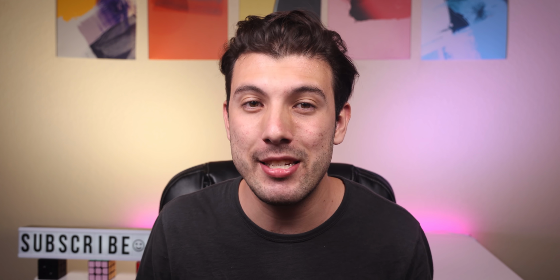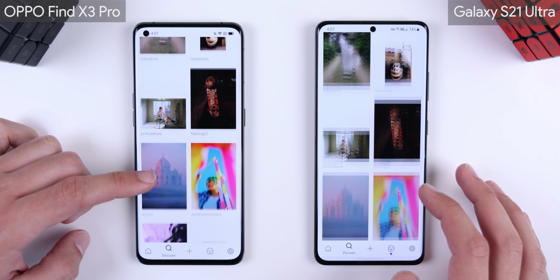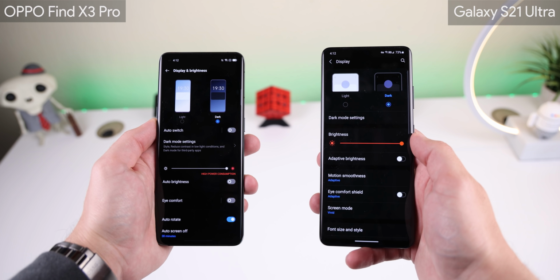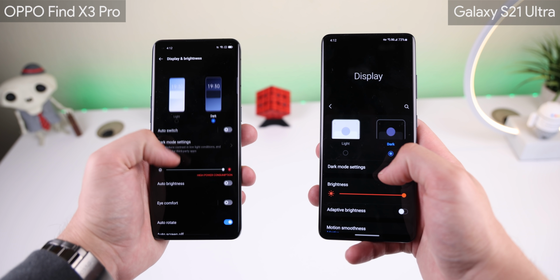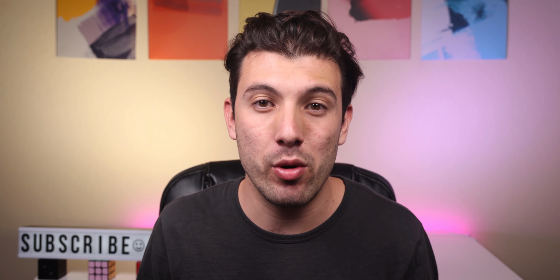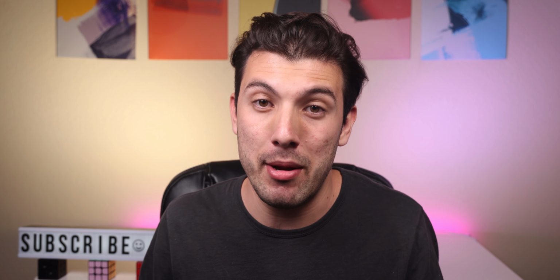Secondly, with the screen being 6.7 inches, it's not an easy phone to hold. To put it in perspective, it's almost the same size as the Galaxy S21 Ultra, one of the biggest phones I've ever used this year. Plus, the ColorOS software doesn't do a good job of making the interface more comfortable to use with one hand, unlike One UI does. Either way, I still enjoyed the looks of the phone, and even though it's nothing exciting, it's still premium in hand.